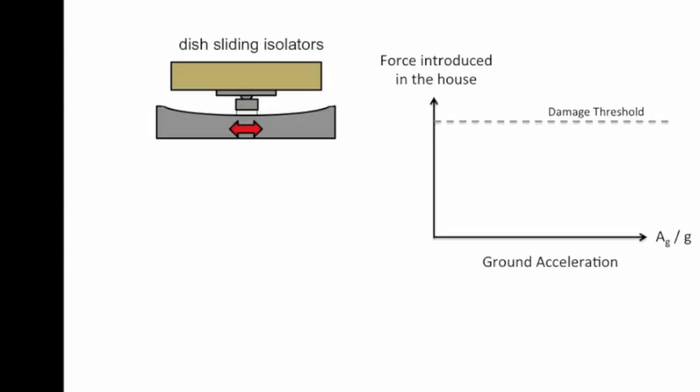On the other hand, houses on seismic isolation are designed to have a sliding level. As the ground motion intensity increases, it will reach the sliding force level, and the house will simply slide, limiting the forces that are transmitted into the house and enable it to remain damage-free even under large level earthquakes.